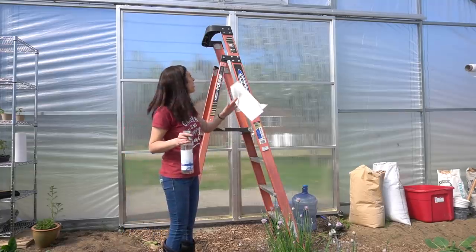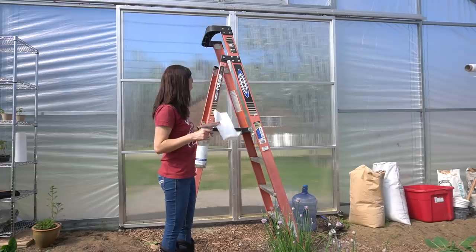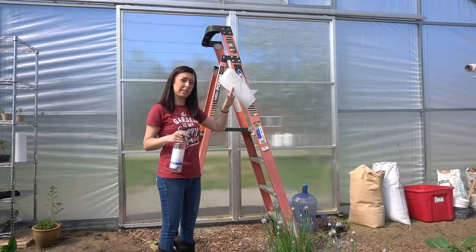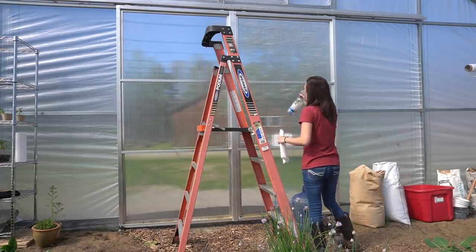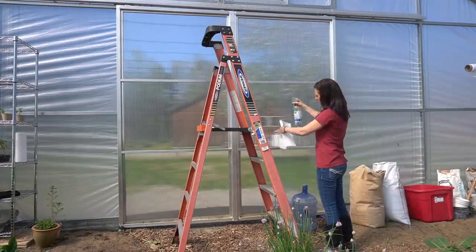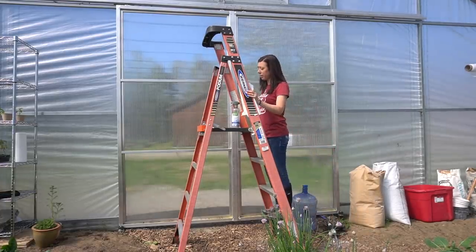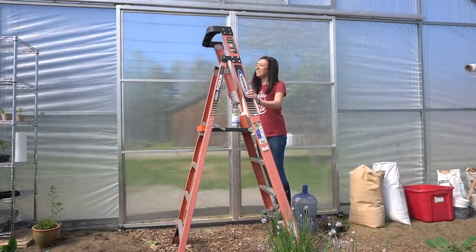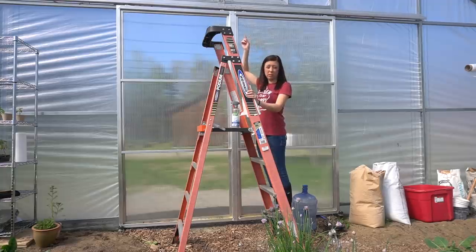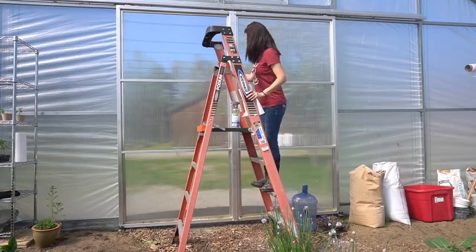So first things first, I need to make sure there's no dirt or grime or anything where I'm gonna stick the Velcro so it sticks nice. So I'm just gonna go ahead and clean the top bar because I'm hanging the Velcro on the top and down the sides. And yes, I'm gonna use this ladder. Guess I'm moving up in the world, but I will not be the one installing the screens on the vents. That is way too high.